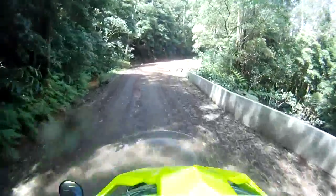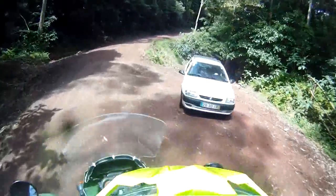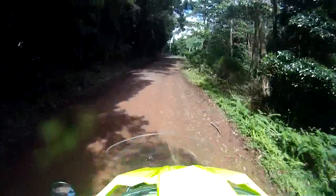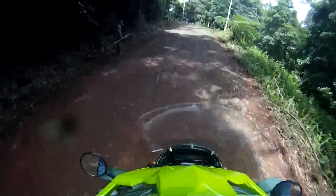Yeah, there's this car here, and they're coming up this road, and I'm like, that does not even look like something I want to ride down. So I kept going straight. And I don't know if you can see this guy that I passed. Yeah, right there. It's like, crazy man. And I'm like, no, I'm going the right way, I'm going the right way.